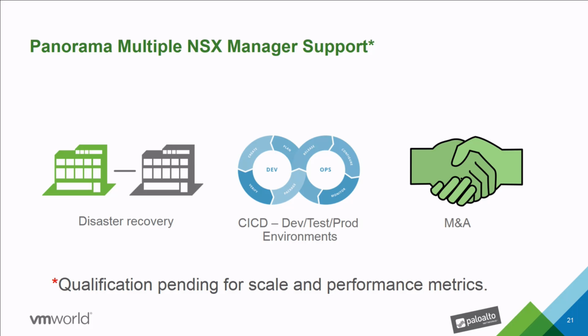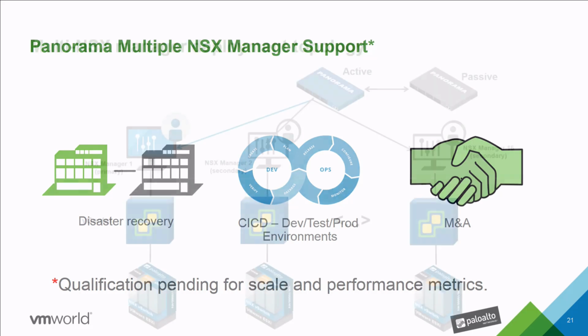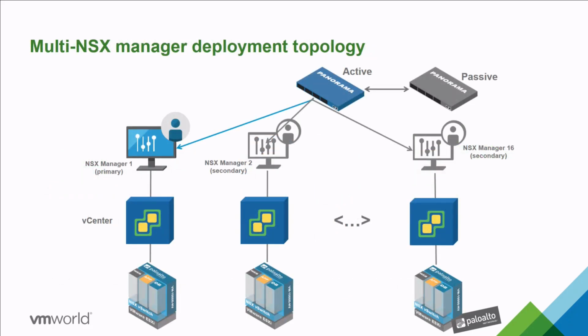You want it to be extended across every environment in the same fashion. And that's exactly where our ability to now tie into multiple NSX managers comes into play. With a single management platform, Panorama on our side, we can connect to multiple NSX managers and push security policies to all of them. Keep them synchronized without in any way impacting your security posture across these diverse environments.